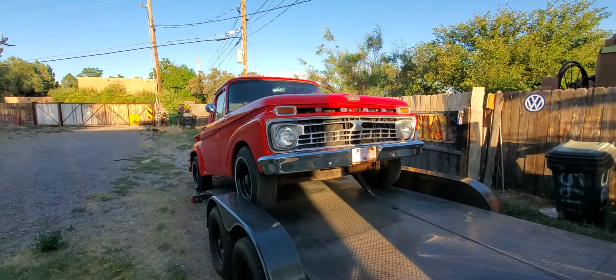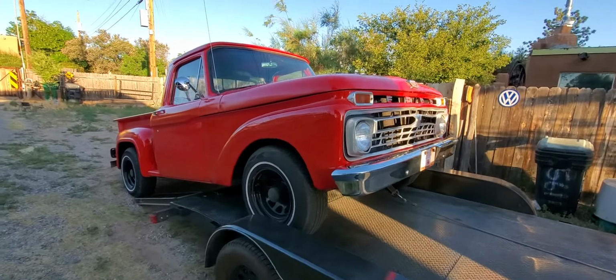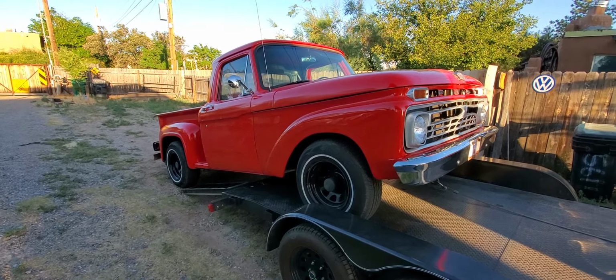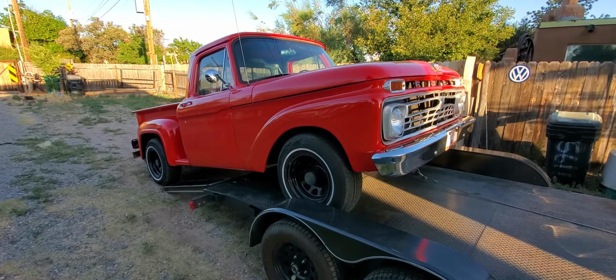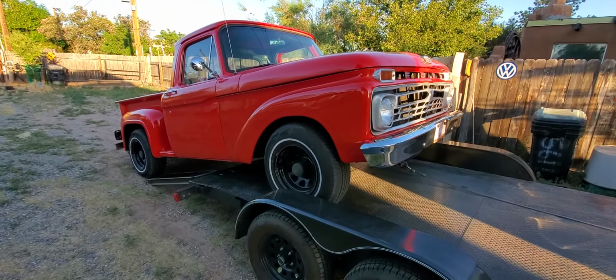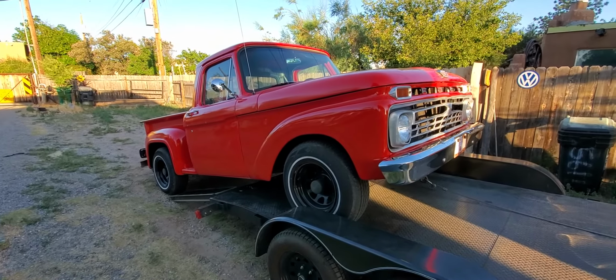Here's a 1966 Ford F100. They say they got it bored out to 308, which I don't know. It's supposed to be a 289 with a C6 transmission, automatic. And I literally just picked it up.